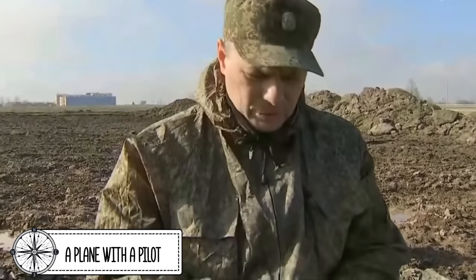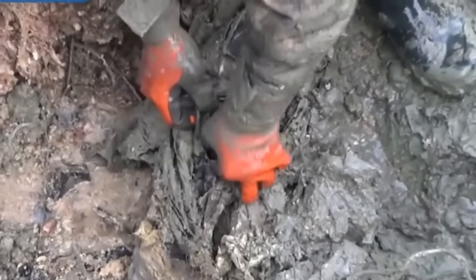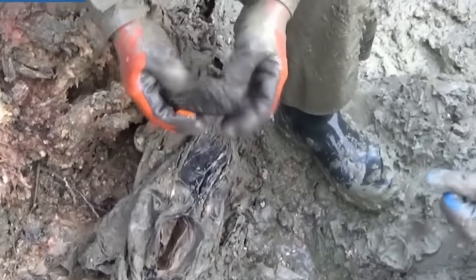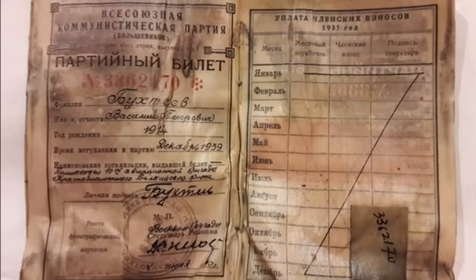At the end of April 2018, in St. Petersburg, an excavator dug up fragments of a rusted World War II aircraft at a construction site. The remains of the body were also found. It turned out that the pilot who defended the sky of Leningrad in June 1941 was 27-year-old Vasily Bukhtiev. Until that time, his relatives considered him missing.